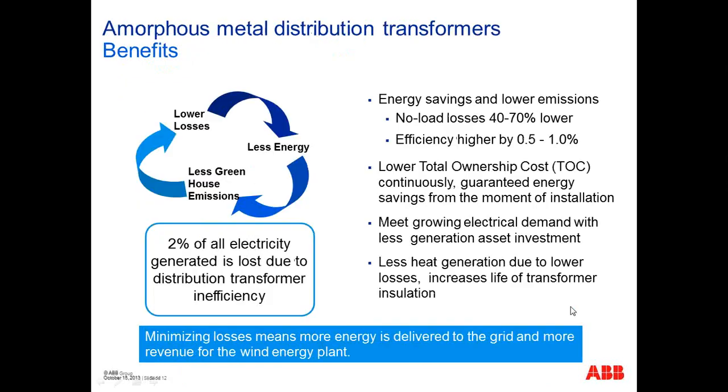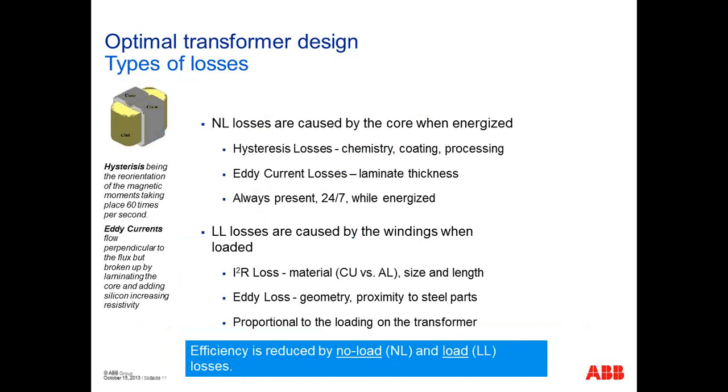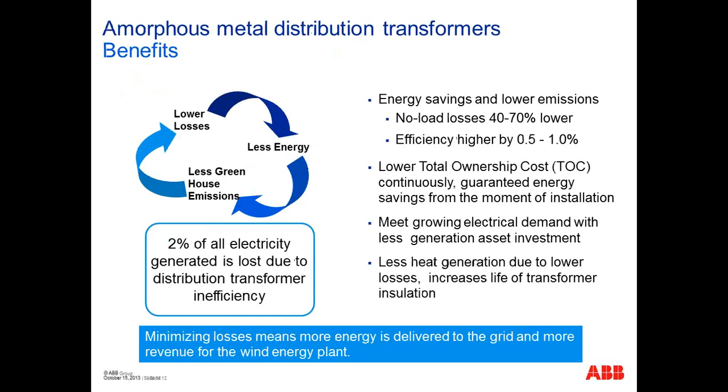There are two important losses that we should be looking at: no load losses and load losses. There are certain items that can affect the no load losses of the plant. Most standard distribution transformers are specified with silicon steel. Silicon steel can have low losses initially, but over the life of the transformers, the losses can worsen. So we look at a new type of transformer called amorphous core. The amorphous core transformers have very low losses, as little as 40 to 70% of the losses of a standard transformer. However, the initial price of the transformer is a little more expensive, but you have low losses over the life of the transformer.